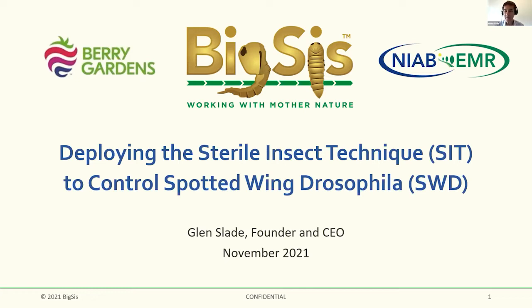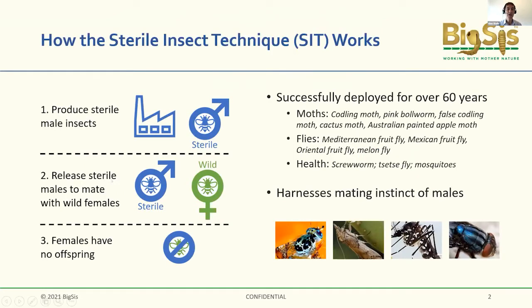So for anybody who's not familiar with SIT, next slide, there we go. It works very simply. Basically, we produce lots of sterile male insects of the pest in question, SWD in this case. We release them into the field which we wish to protect. They mate with the wild females in the area, and they then have no offspring, which prevents the explosion of the population that we normally see with pests.